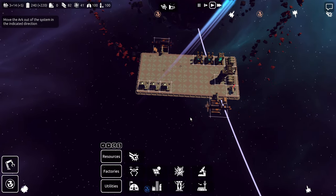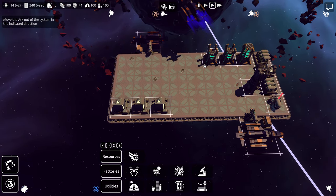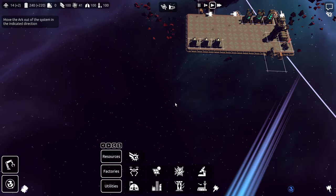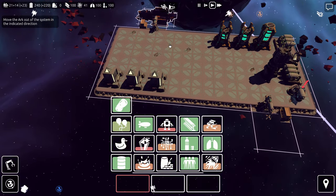Although one could argue that if you send enough resources and you find the right planet, you could just have a purely automated colony where you just make robots the whole time. But nah, you got to have some. I mean, what's the nature of exploration, right? We got to do that.